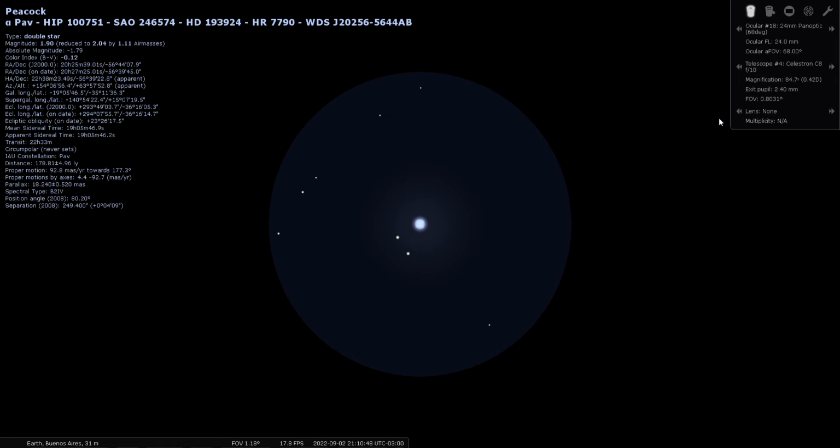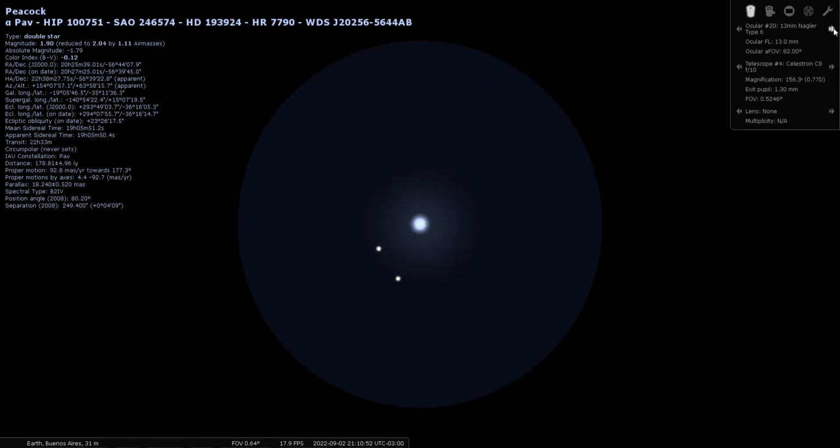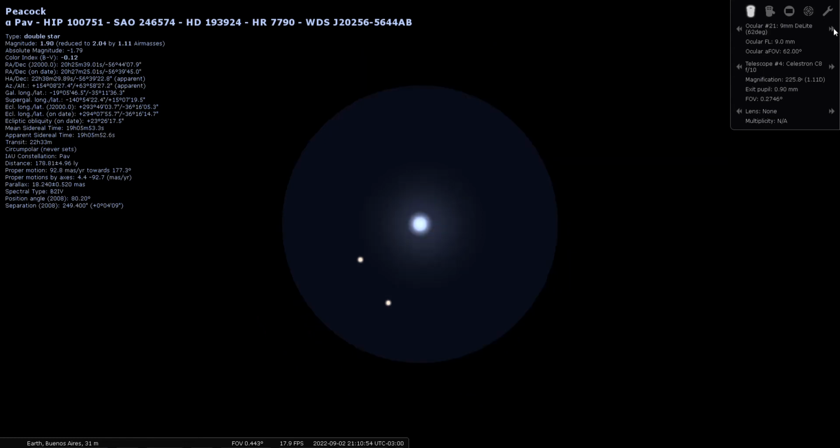And through a 24 millimeter eyepiece, 19 millimeter, 13 millimeter, and through a 9 millimeter eyepiece. Nice view here. Alpha Pavonis itself is kind of a bluish color, and then you have these two extra stars over here on the side. I really like this view.